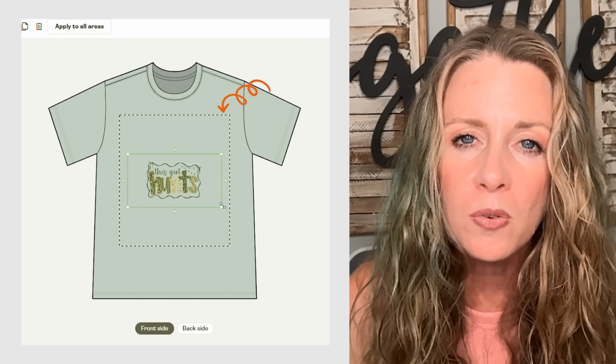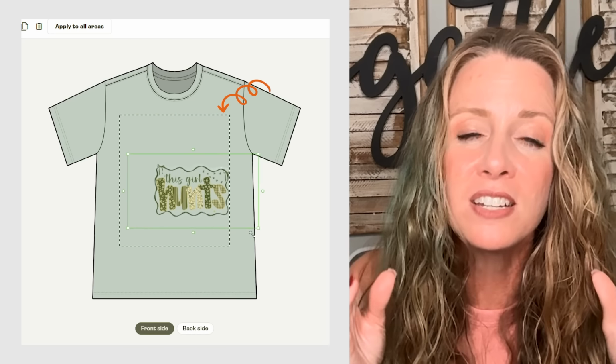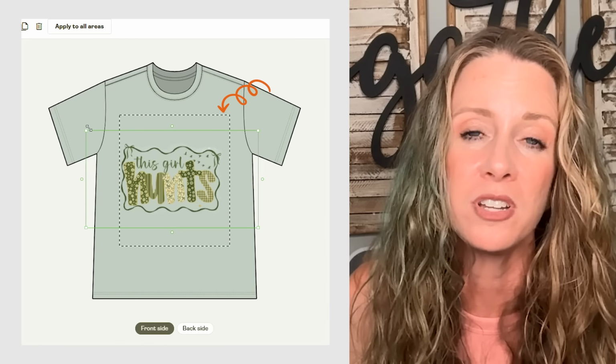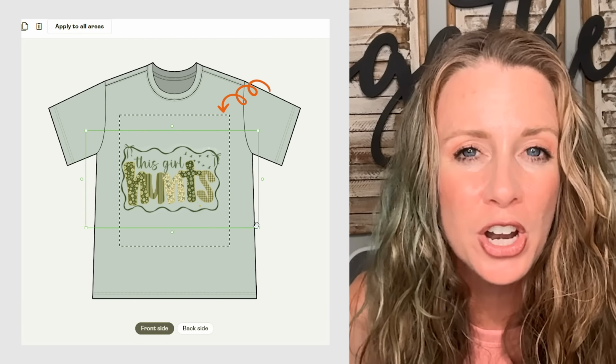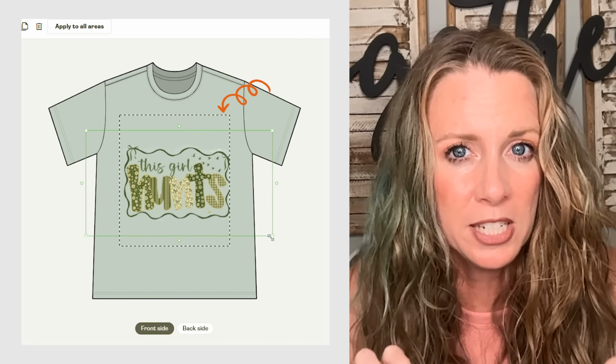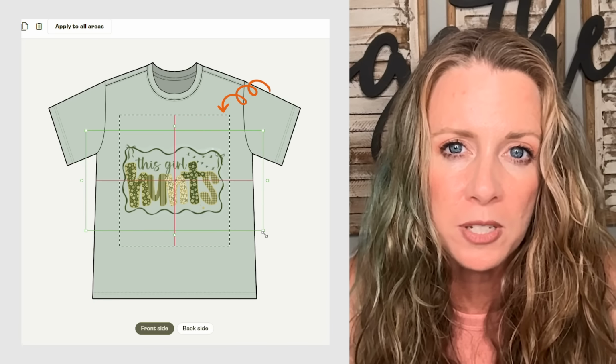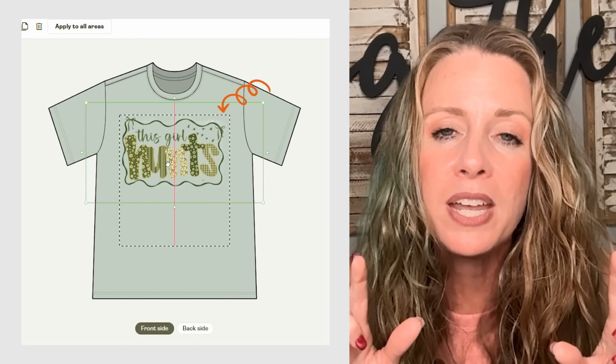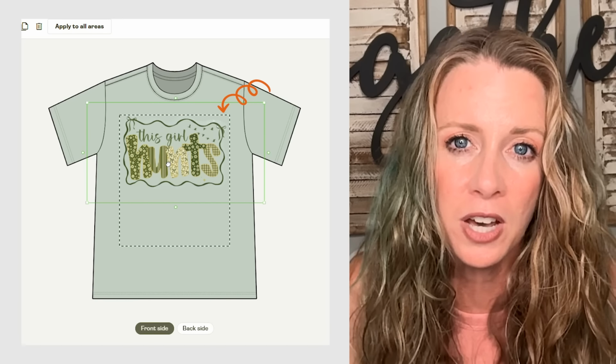And you can actually go over to Printify. You can select your shirt, download your design into Printify. You'll see a little dotted rectangle. That means that's your print space. So you don't want to blow it outside of that print space. It'll get cut off when Printify goes to print it for you. You want to keep it inside the print space, inside that little dotted rectangle.